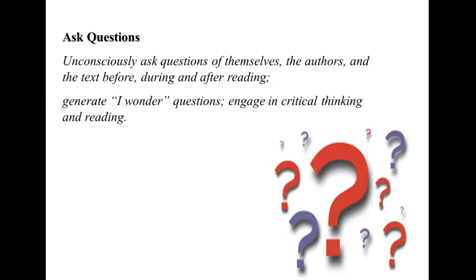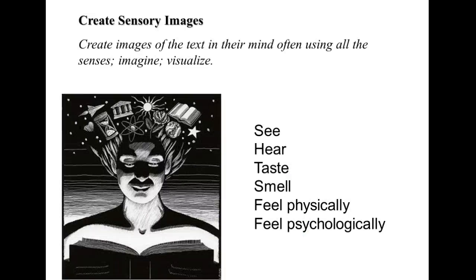Asking questions. Unconsciously ask questions of yourself, of the author, of the text, and you do this before you read, while you're reading, and after you're reading. You generate I wonder questions and you engage in critical thinking while you're reading. And a lot of times we really have to push our students to ask questions, because if you ask them, what do you wonder, the first thing you get is nothing. Well, there's always wondering there. We just have to dig down and find it.